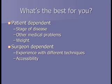So which approach is best for you? Well, that depends on who you are. It depends on the stage of your prostate cancer. It depends on what other medical problems you have. It depends on your weight. All these play a factor. The other thing is it's dependent on the surgeon. Each surgeon is experienced with different techniques.